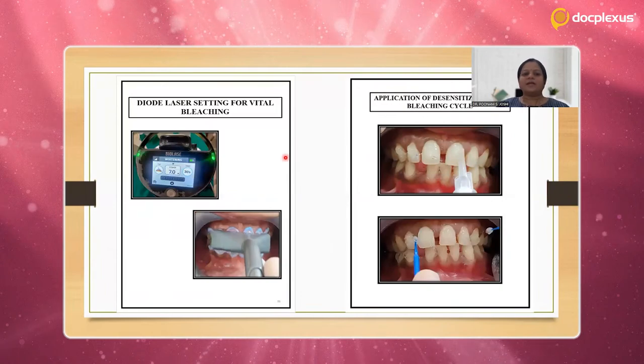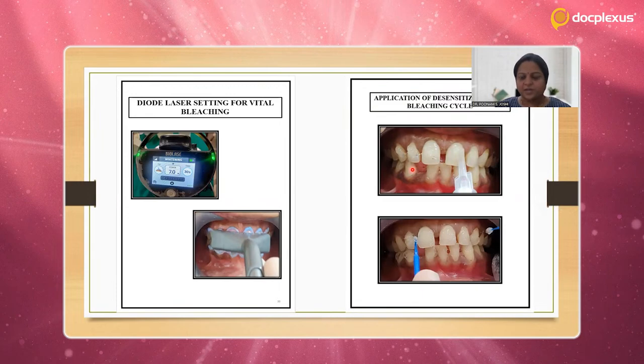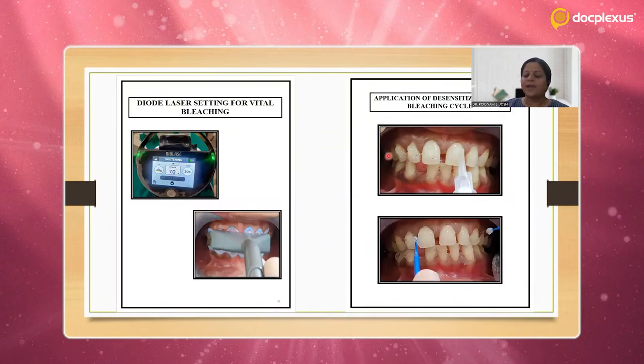So in this particular case, I have used a diode laser for vital bleaching. And the diode laser tip, the bleaching tip, was used for activating the bleaching gel. Now, after this bleaching is accomplished, the bleaching gel is washed off after placing a high-volume suction in the patient's mouth. And a desensitizer is placed on the teeth surfaces because vital bleaching can give rise to post-operative sensitivity. So a 5% sodium fluoride gel can be used as a desensitizer that can be applied to all the teeth surfaces that have been treated with the bleaching gel.